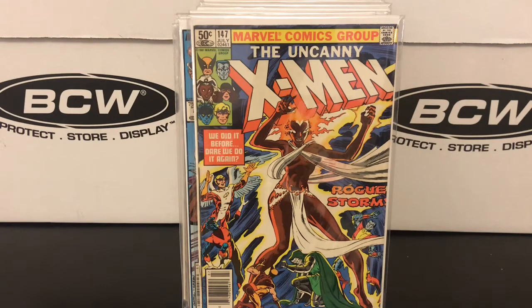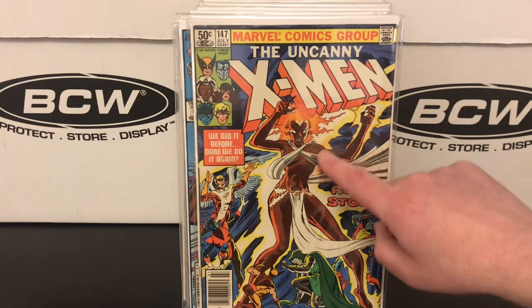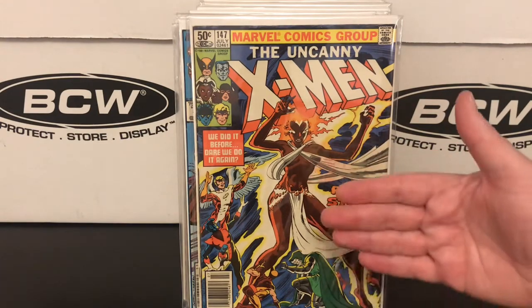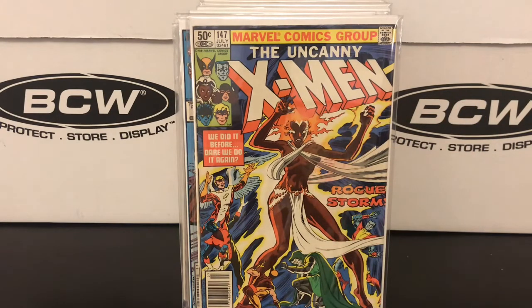And I say that because this issue, up until then, was the lowest number I ever owned, and I bought it for 50 cents at the show. You can see it's got some ink transfer here that came from another comic book that was up against it. It wasn't bagged or boarded when I bought it, but it was only 50 cents, and it made me realize that maybe I can get some of those little bit lower numbers still really affordably.